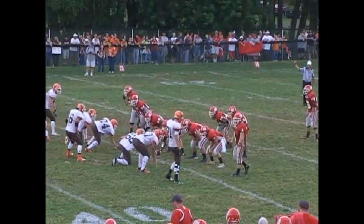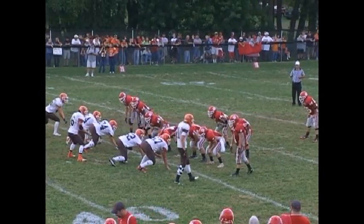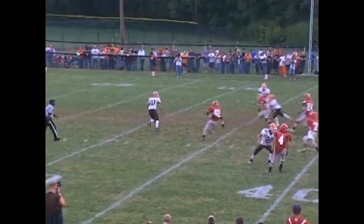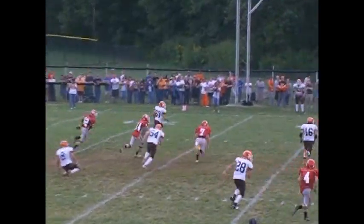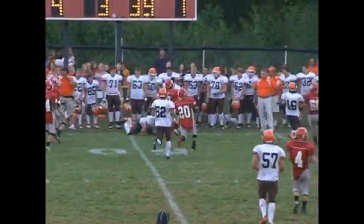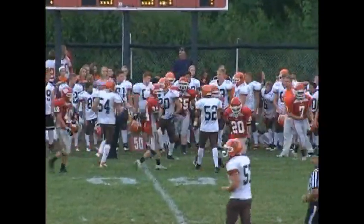Chris Spears will punt it away once again for the Tomcats. Nice snap. Gets it away. Nice kick. Garrison Breeze will take it back at the 30. Breeze going to the far side, and a flag comes in. The Buckeyes probably called for a block in the back as Breeze takes it out to the 50.